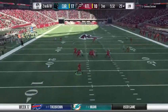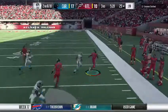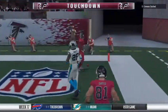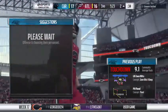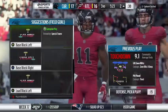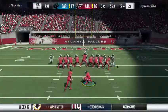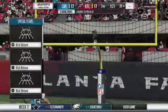They go play action with Ryan. Space to maneuver at the 40. He completes it to Julio Jones. He's at the 30. 10. Touchdown, Falcons. Julio Jones with touchdown number 12 on the year. And the Falcons are an extra point away from tying the football game. Bryant now to tack on the extra point. And he gets it to go, and we're all even, 17 apiece.